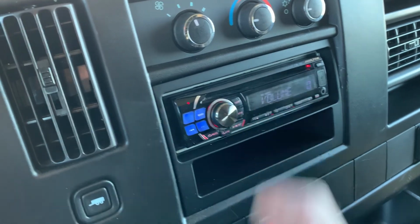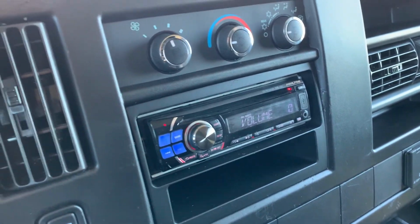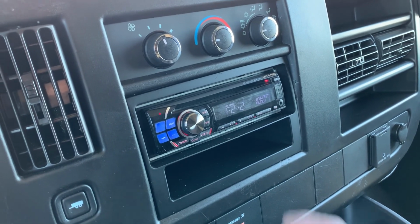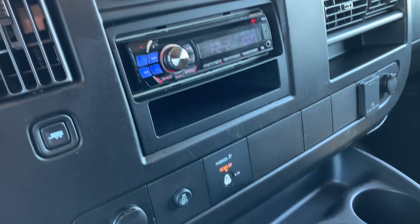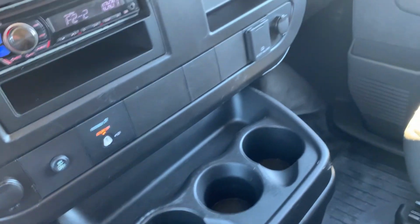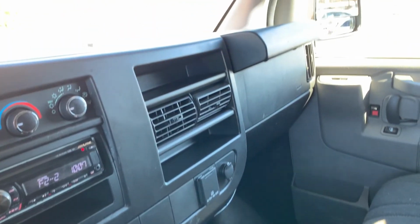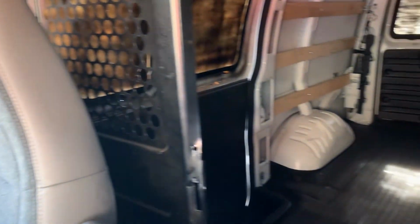and you have an aftermarket stereo as well, Alpine. That'll have AM, FM, and Bluetooth and disc. As you come down here, you've got your cup holders, glove compartments, additional power supplies. And that about wraps it up for this van.